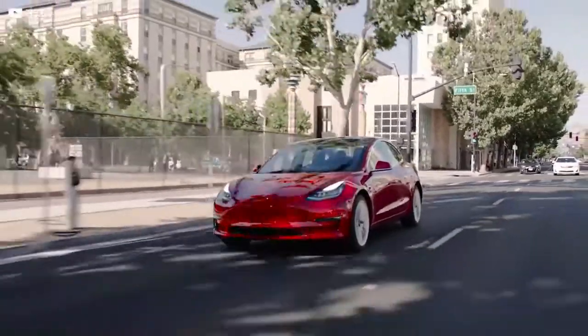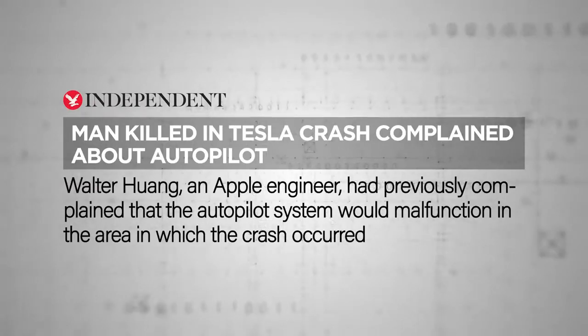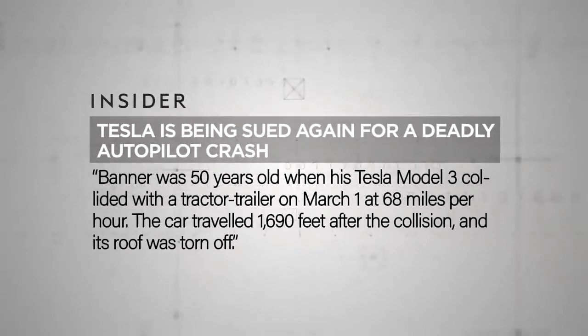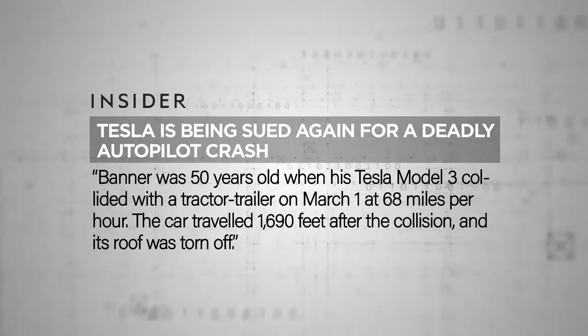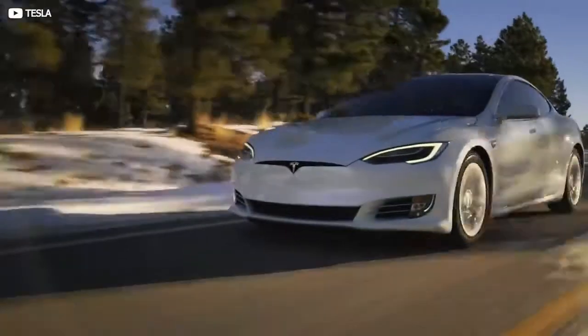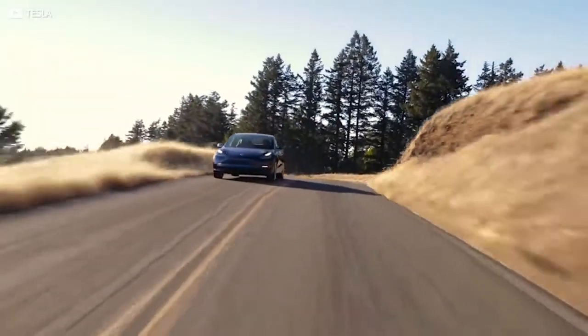Tragic failures can and do happen, like the passing of 38-year-old Apple employee Walter Huang, whose Tesla on autopilot mode slammed into a concrete barrier while he was reportedly playing on his phone. In March 2019, 50-year-old Jeremy Banner's Model 3 slammed into a tractor trailer attempting to cross a Florida highway at 68 miles per hour, shearing the roof clean off his car and sadly ending his life. So despite its undeniable sophistication and the bullish predictions of Elon Musk, autopilot isn't quite ready yet.